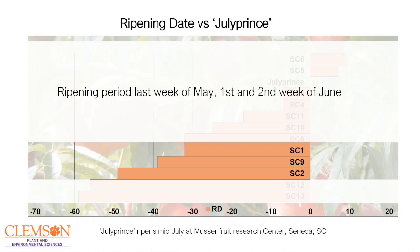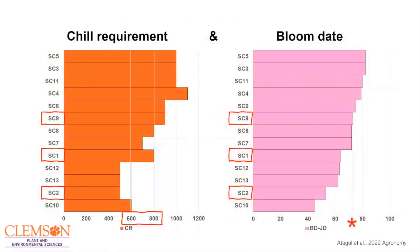And so the numbering basically was how we selected them in the field, but it did not reflect the ripening time. That's why the earliest one is SC2, then SC9 and SC1, and now you'll see the actual name we gave them. So in this slide, you can see all of the chill requirement and bloom time for all of the selections, and these lines are showing the actual range that I was going for, and this is the line that is the targeted bloom time or later.